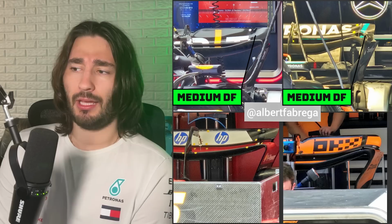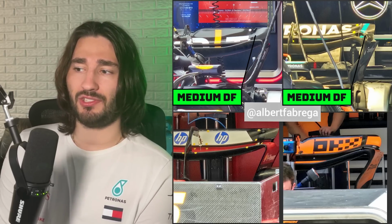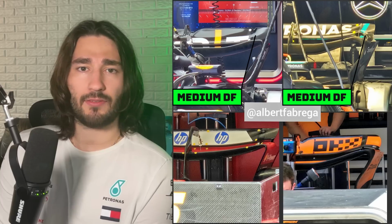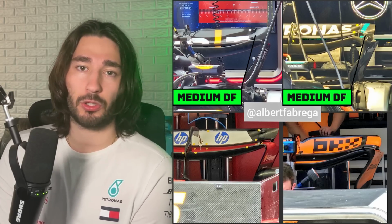I've looked at it, and I even saw this same style of rear wing in Monaco. So their aero efficiency has gotten a lot better in the car, and they have a lot more confidence within the floor and other pieces of the car to be able to use the same rear wing over and over again.